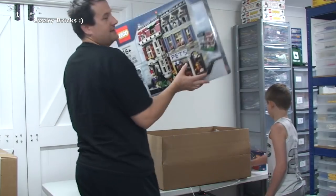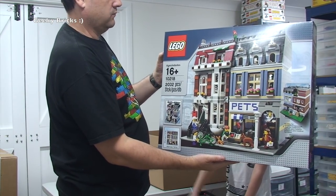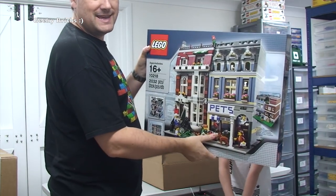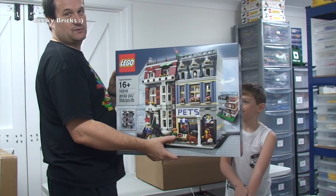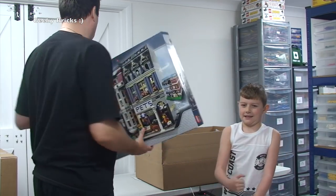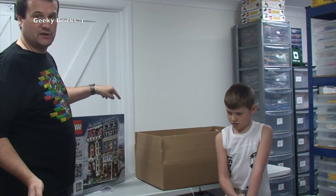And the main thing we have in here is the LEGO Pet Shop. You've already got 10218. I've already got it, it's right there, built. I bought another one. This is for me to make that bigger. I'm going to build this one as well, and you're going to break down one wall? Correct. I'm going to make it bigger. It'll look awesome, won't it? Yeah, it will look awesome. So that's what's inside the first box. We're going to move on.